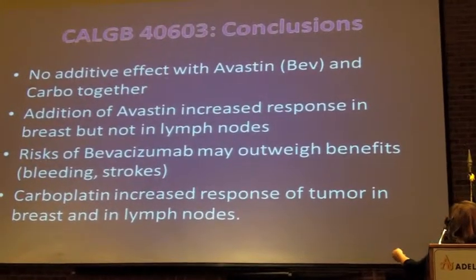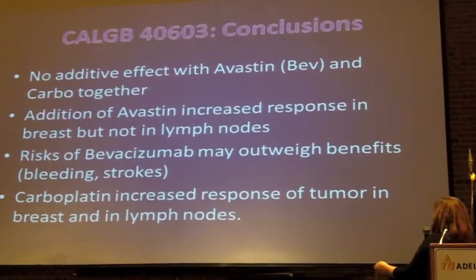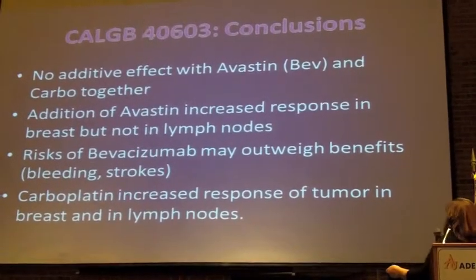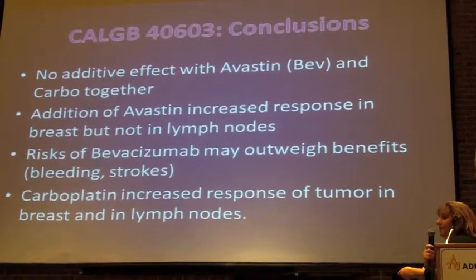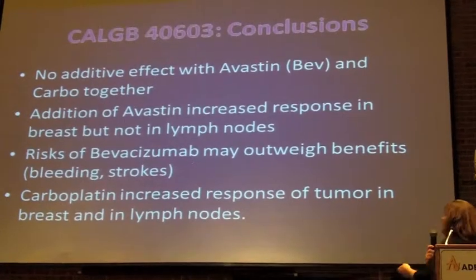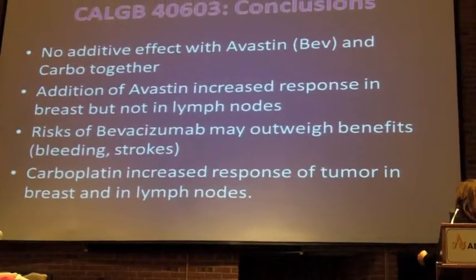Not to bore you with all the information from it, but the upshot is that basically there was no additive effect with the Avastin and the Carbo together. This was a little disappointing, obviously, particularly for people who had stock in this company. The addition of Avastin increased the response in the breast, but not the lymph nodes. So that tells us that perhaps it does not help in all different types of tissues. And the risks of the bevacizumab may outweigh the benefits.